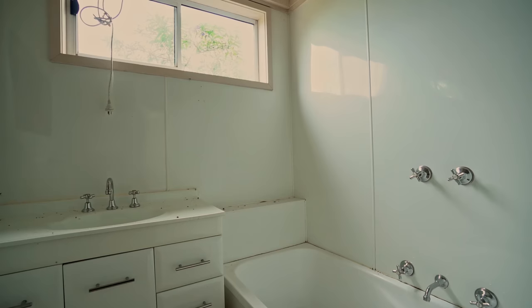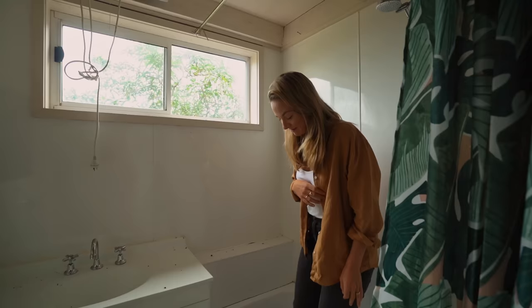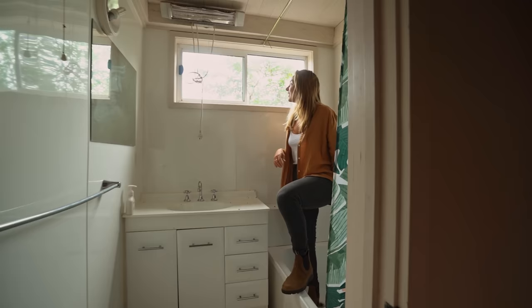You're not going to test it out? No, you're in it with your bloody bunnies. There's all sorts of stuff going on in here. All right, come and check out the toilet then.